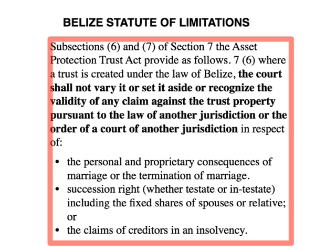Now here's another thing that can never be challenged: the succession right, including the fixed shares of spouses or relatives. That means if somebody challenges money that you've inherited, that you've put into a trust, they're going to be squeezed out. They're not even going to be heard in Belize. Or the claims of creditors in an insolvency. Anything's an insolvency when a creditor is after you in Belize. So basically it says the claims of creditors are not going to be heard in a Belizean court, period, even if it were a fraudulent conveyance that funded the trust. This is hugely powerful. This is the best set of laws in the world on asset protection. The Cooks are a close second.